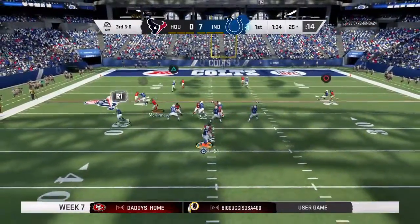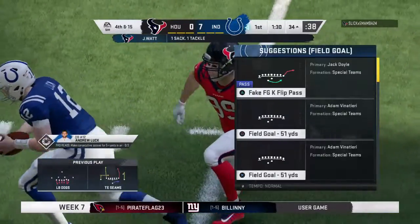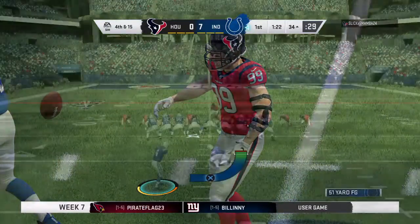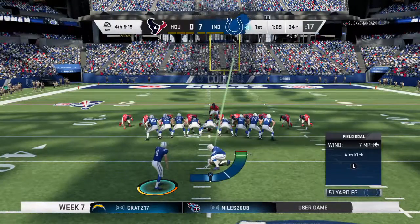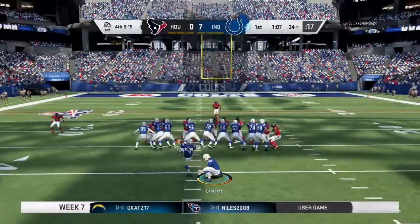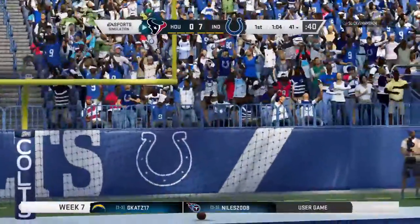Luck throwing again. Under pressure, and down he goes. Luck is sacked. J.J. Watt in there to get him, and that is sack number 6 now for him on the year. That's leaking to the right, and he missed it by a foot or 2.